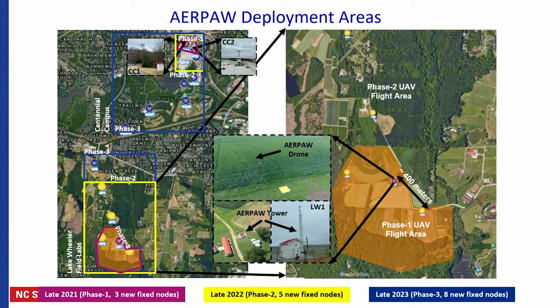This shows our deployment footprint. You can see that our main 2 deployment areas are Centennial Campus and Lake Wheeler. And you can also see our 3 phases there. We are growing from phase 1, just 3 fixed nodes, to 5 more fixed nodes in phase 2, and additional 8 more fixed nodes in phase 3. Lake Wheeler area is the core area for our drone experiments. We have 1 tower that you can see there already. We have been doing a lot of experiments there. And we will add 4 more towers going further up to Tryon Road, north of Lake Wheeler.